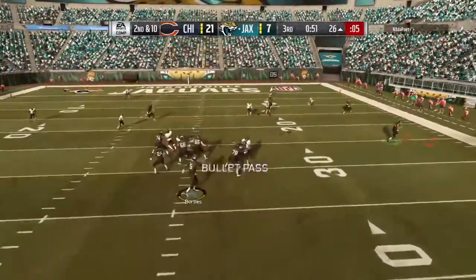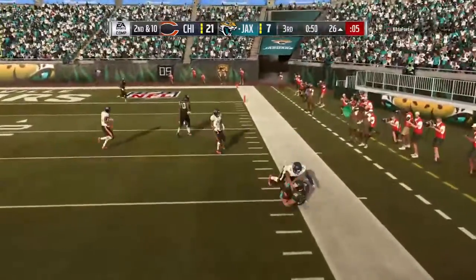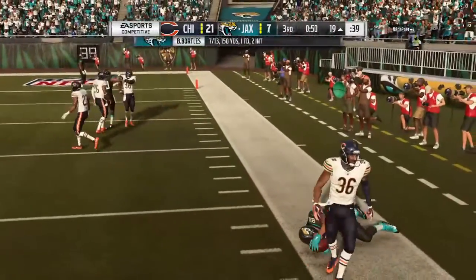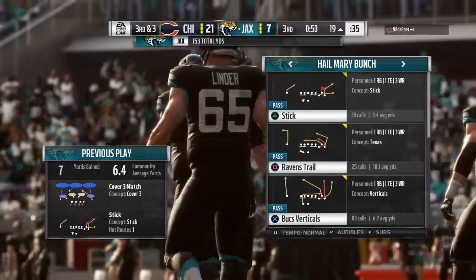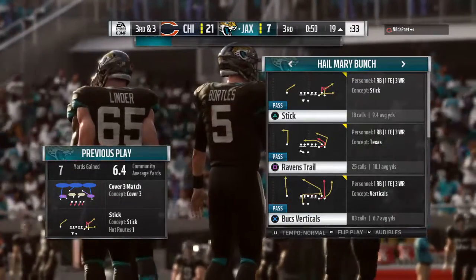Back to the air on 2nd down. It's Bortles. Caught. Safarian Jenkins, right side. The reception good for 7. It's 3rd down. He's been quiet today in the passing game, just his 2nd catch.